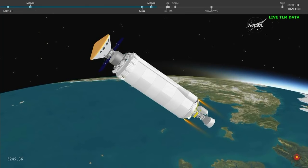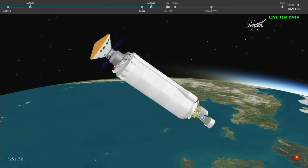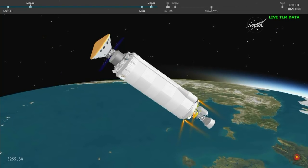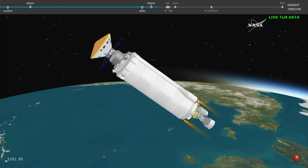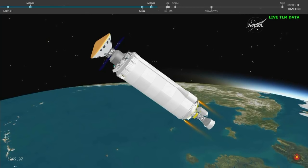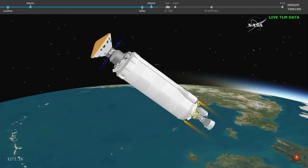Centaur has completed its turn to the spacecraft separation attitude. Centaur has begun to ramp from a 50% duty cycle to a 10% duty cycle. Signatures look good.